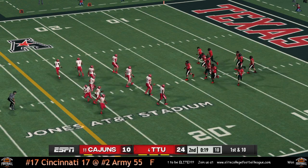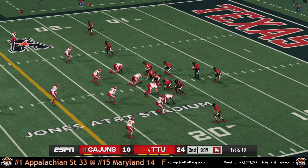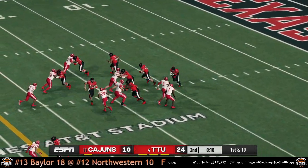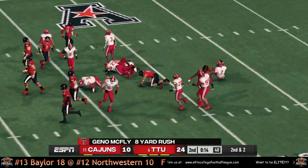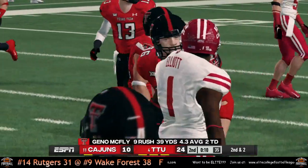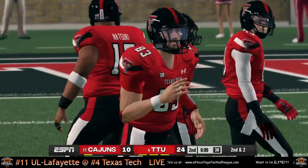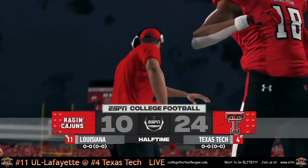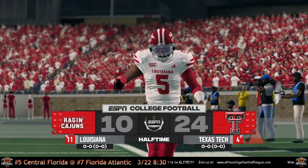Their last drive resulted in a punt, so let's see if they can put together something a little more promising here. Makes it out to about the 26. It's second down, and they're about 2 yards away from the sticks. As they head to the locker rooms, this one is far from over. The Red Raiders lead it by two touchdowns.